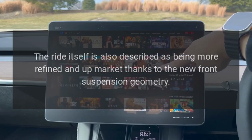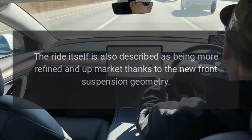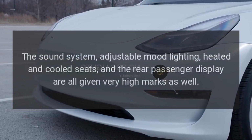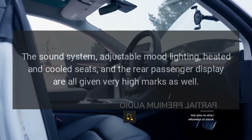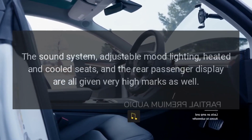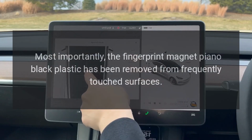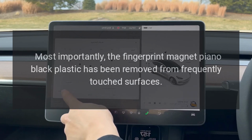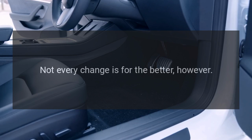The ride itself is also described as being more refined and upmarket thanks to the new front suspension geometry. The sound system, adjustable mood lighting, heated and cooled seats, and the rear passenger display are all given very high marks as well. Most importantly, the fingerprint magnet piano black plastic has been removed from frequently touched surfaces. Not every change is for the better, however.